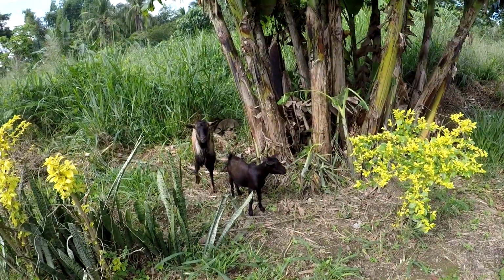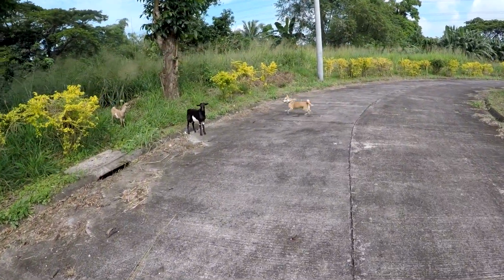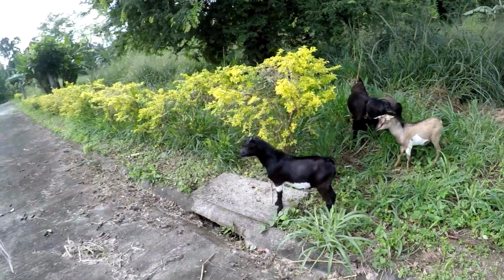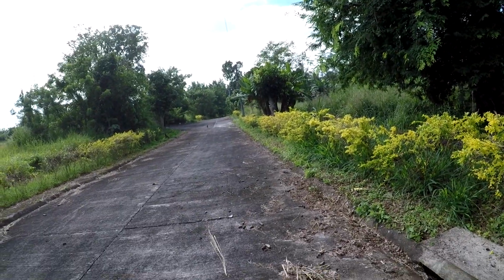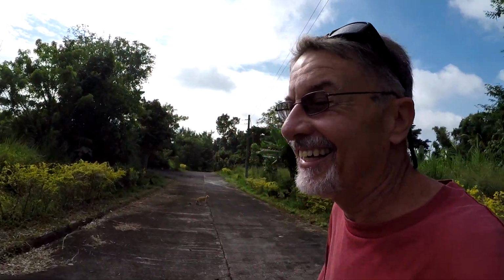Goats. Man. Hey, chicken. Hop on. Hapone's scared to death of goats.